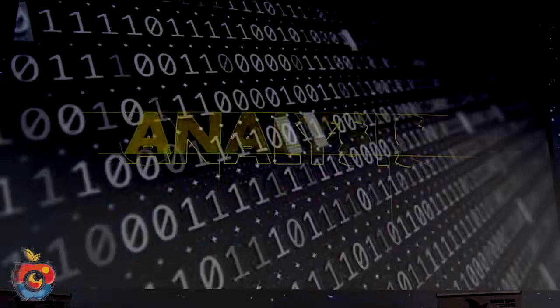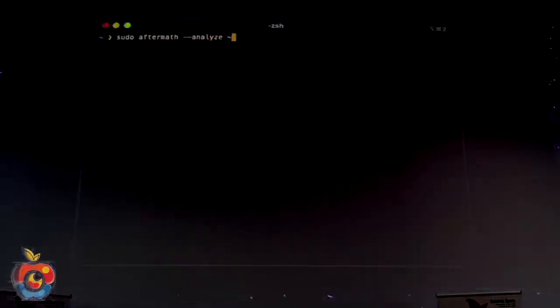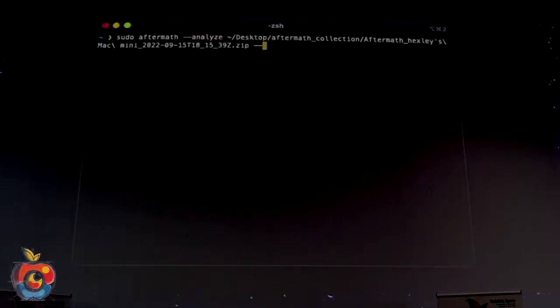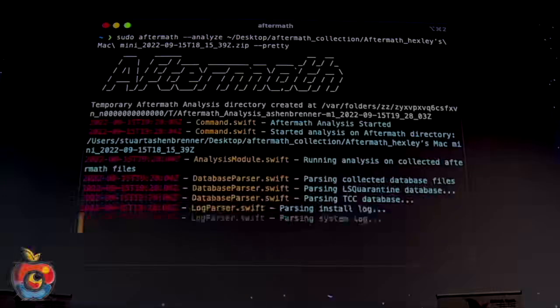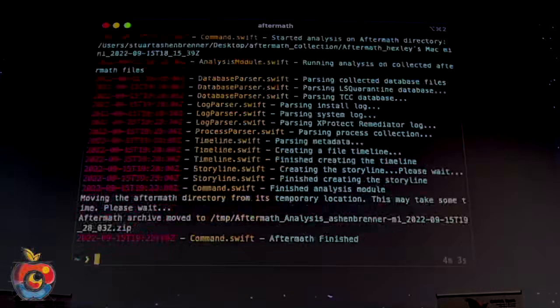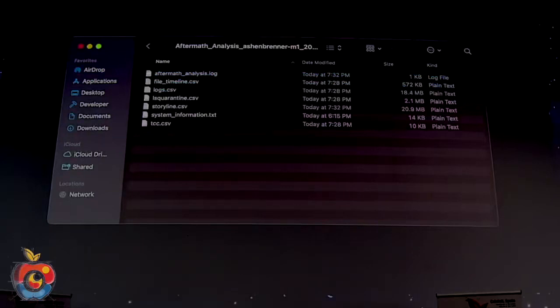So these are the raw files, but we can actually do a bit more with this with the analysis function of Aftermath. So if we take our zipped up contents and pass that as an argument to the program running sudo aftermath analyze, we start to get this analysis happening. So Aftermath will start analyzing all the data that's collected, and since we didn't specify an output location, it's going to land here in the temp directory. And we can see some of the different CSV files that are generated here.